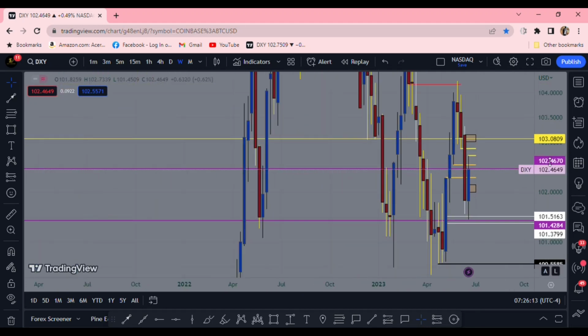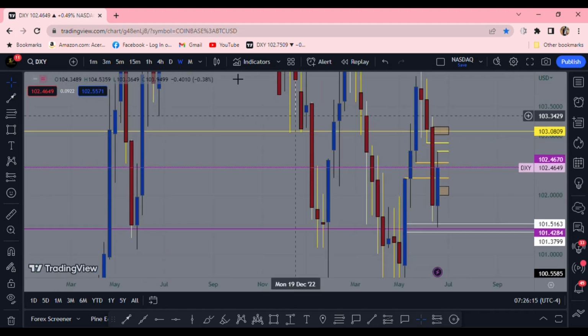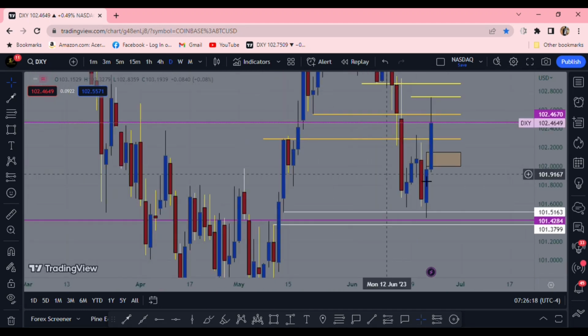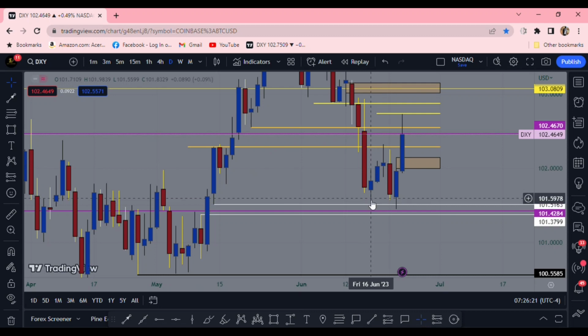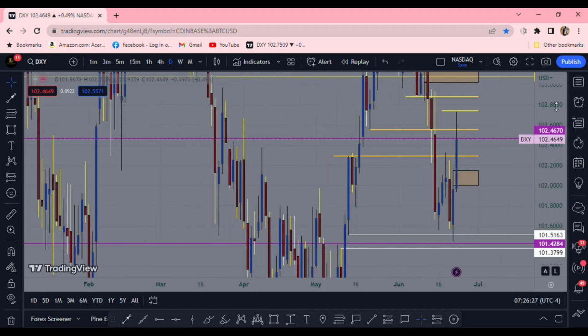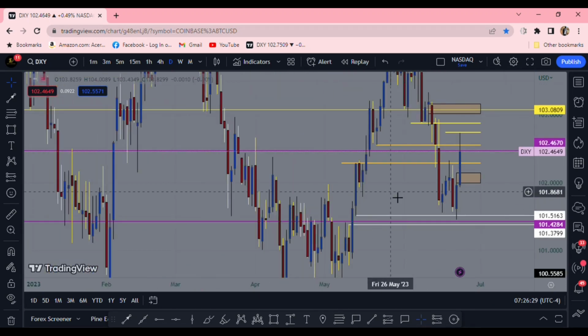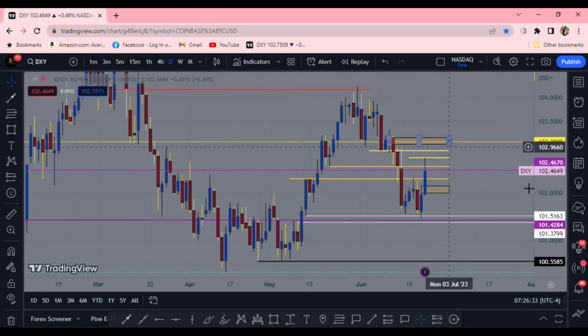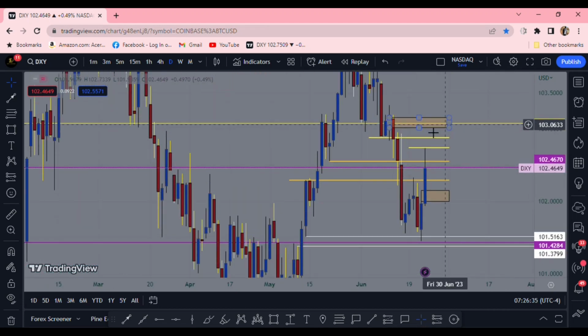So we tapped into the daily fair value gap. So we came to take out sell side, sell stops here, and the market broke down. Short term high taken out. There's a huge imbalance here. Keep in mind, yeah, price is actually drawing back to test this weekly resistance here, which I marked off.